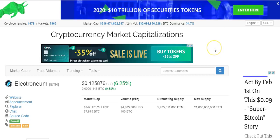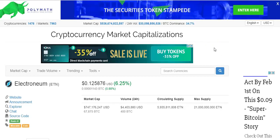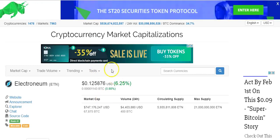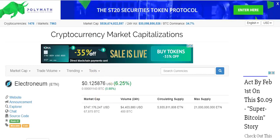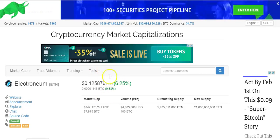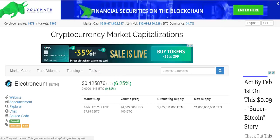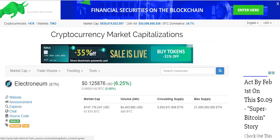So I'm hoping it's Binance, you know what I mean, for February. So hopefully they got the deal with Binance, Bittrex, and Poloniex or something. I don't know. You know, the big three. Or Bithumb would be awesome. Bithumb would be legendary if we can get Bithumb.